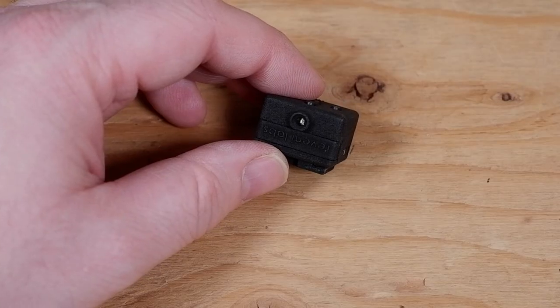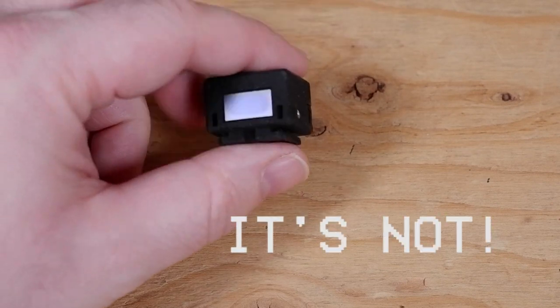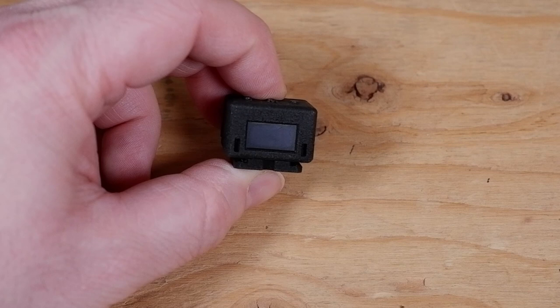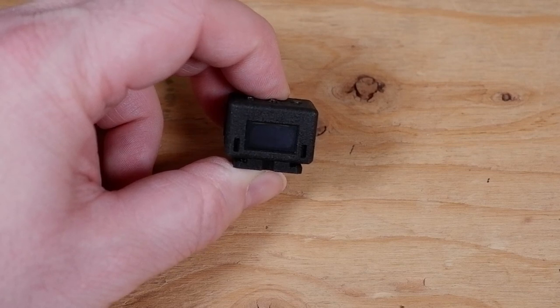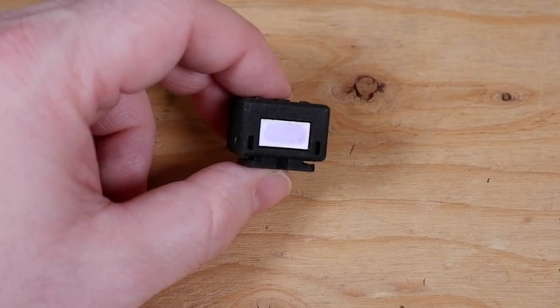It would appear as though my Ravenny Labs light meter is dead. I put three different batteries in. I checked the batteries to see if they were charged. Yeah, nothing is happening. Nothing is coming on.